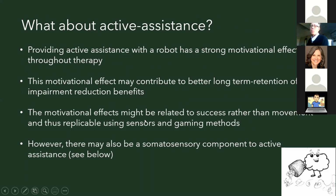And so these effects might be related to success rather than the movement assistance per se. So they might be replicable with sensors and gaming methods that allow you to have success without physically assisting. However, as I'll show you, I do think there's probably a somatosensory component to the physical assistance that the robot's providing as well.